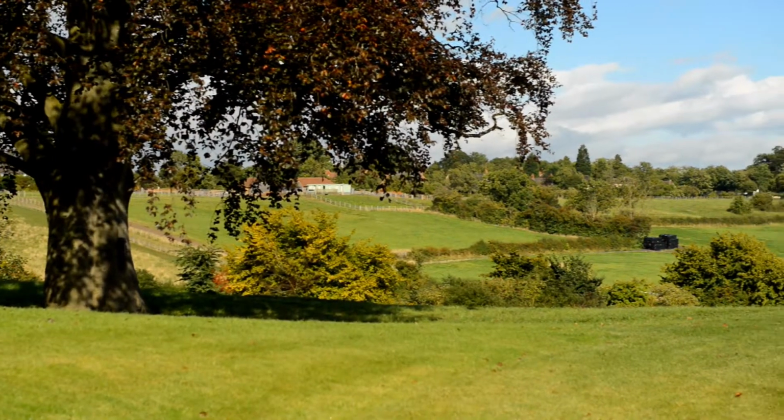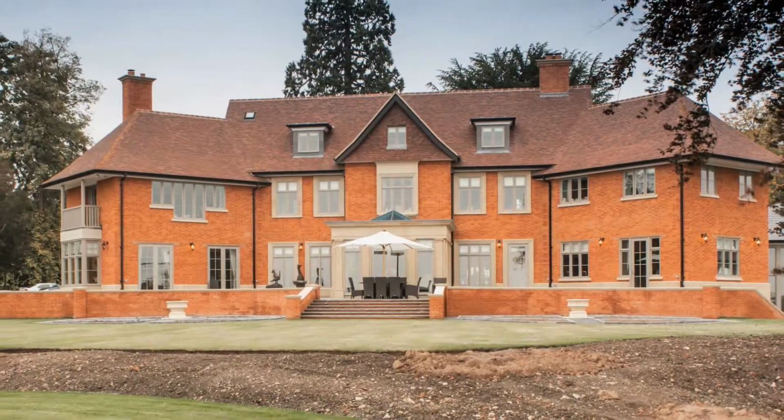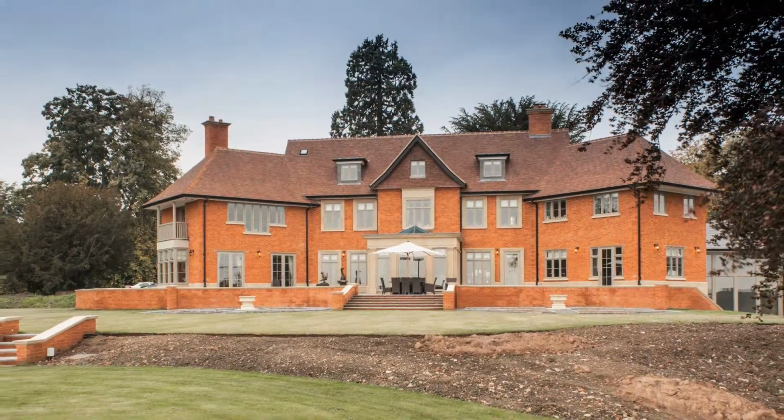We first had the opportunity to look at developing the site at Batsall almost by accident. We were looking for something that was traditional in its appearance but very contemporary in its construction and its technology. So we wanted to make use of a lot of modern methods of construction. We wanted it to be highly sustainable and to be very cost effective to run.